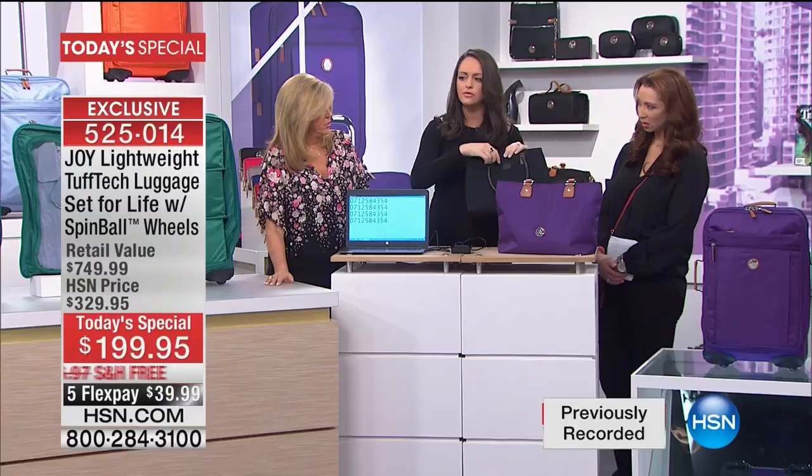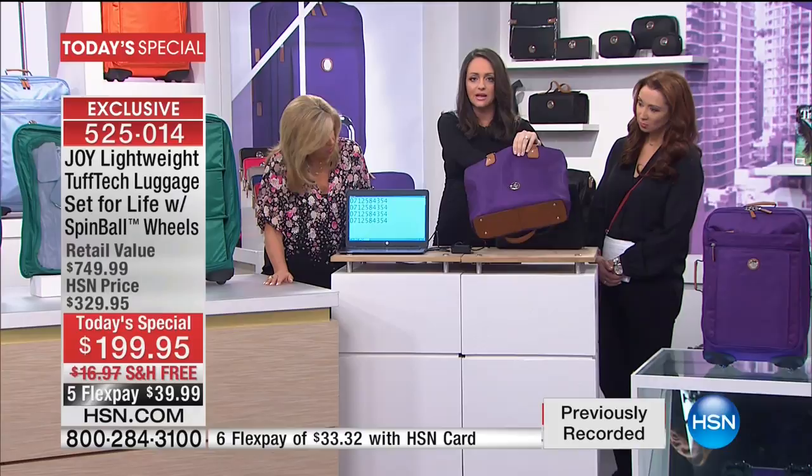And I just want to be clear, this is one that you can put up close. There are some that can, from a distance, capture your information on a bus, in an instant. On a train. I mean, it's unbelievable. Exactly. So same credit card, I'm going to now stick it right inside of Joy's beautiful, lightweight Tough Tech bag.